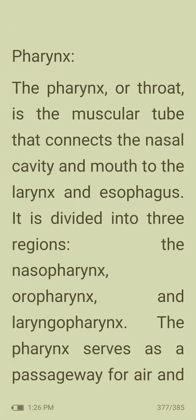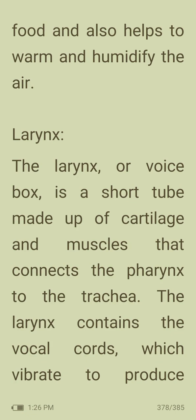Then next, pharynx. The pharynx or throat is the muscular tube that connects the nasal cavity and mouth to the larynx and esophagus. It is divided into three regions: nasopharynx, oropharynx and laryngopharynx. The pharynx serves as a passageway for air and food and also helps to warm and humidify the air.